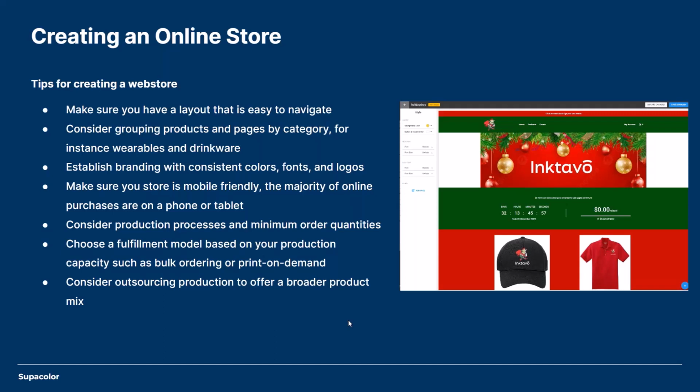I'm a big fan of grouping products by category, so you put all your wearables together, your headwear together, maybe drinkware together. Branding, the way the store looks, the color themes that you're using, the fonts, the logos, it has a really big impact. If people hit that store and it looks good, they're going to be more inclined to purchase. If they hit your store and it looks tacky, they're probably not going to buy from you.